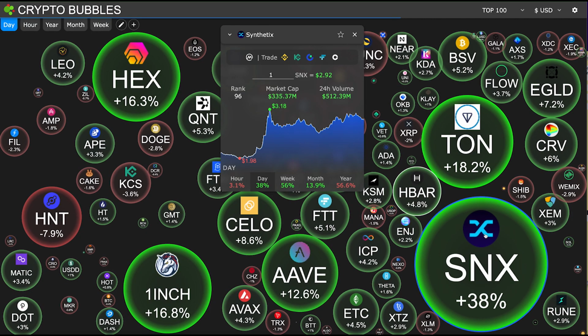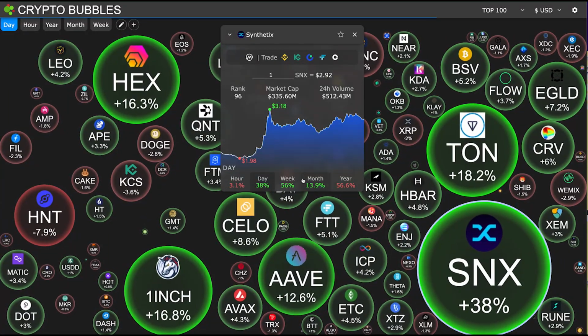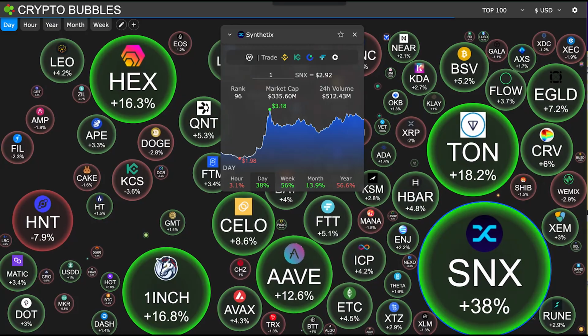Synthetix in the last 24 hours had a wonderful pump. It's up 56% in the last 1 week. It's up 38% in the last 1 day. How high can it go?